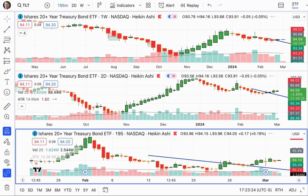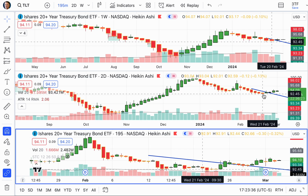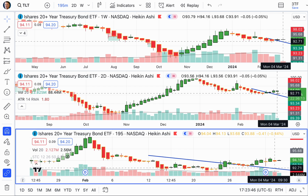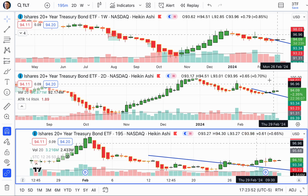Now let's move from stocks to 20-year U.S. government bonds. Where are they? Starting the week off weak, as they did last week. As we look at the 2-day chart, we can see where things bottomed out on that 2-day chart, the Wednesday, Thursday, 21st and 22nd of February. Since then, they've been trying to poke along, moving up. Starting the week off, though, down 0.40% as we look at the half-day chart.